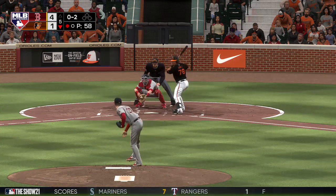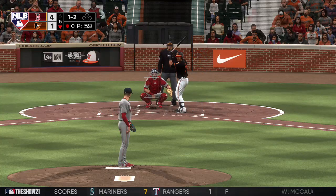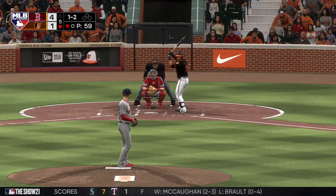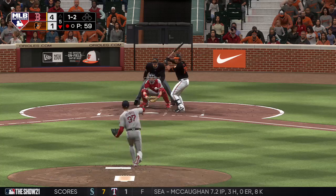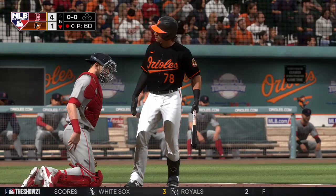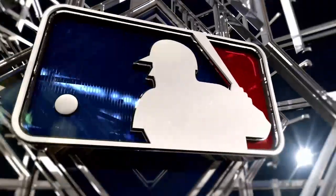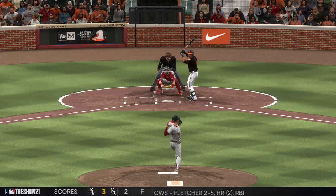The 0-2 pitch. Just off the outside that time, laid off for a ball. Great arm action on that 2-strike changeup right there, but even better job at the plate to take that one. Fastball at the knees, maybe even below the knees, but it's strike 3 called, and there are 2 away. I think we're starting to see the frustration mount from this offense.